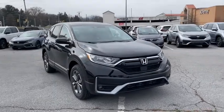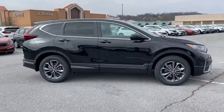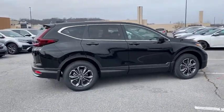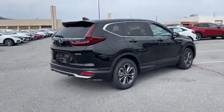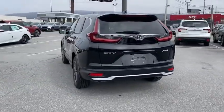Stop by and take a look at the 2021 Honda CR-V. The CR-V is a top recommended vehicle because of its car-like driving manners, good value, cool technology, and comfy interior. Here are some of this vehicle's great options.